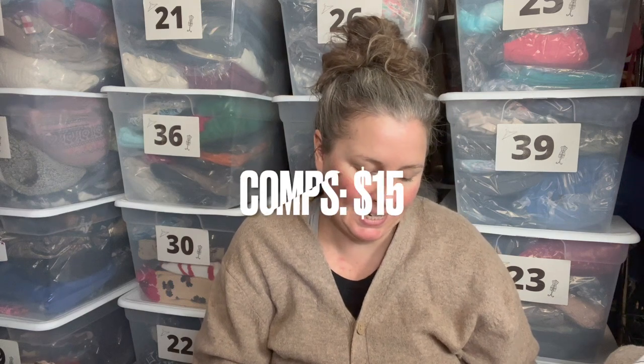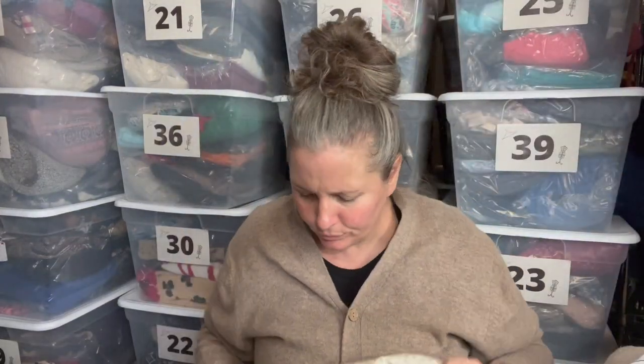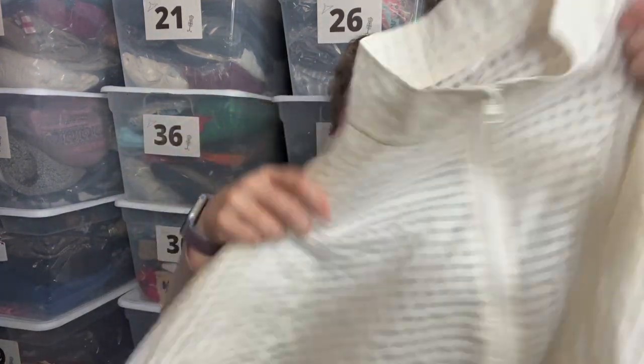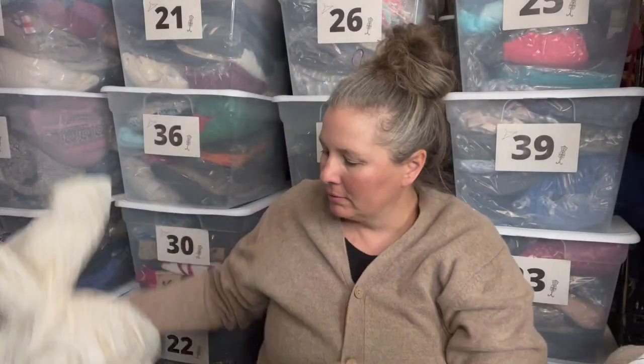This is fun because it was Fabletics and it still had the tag on it. It's Fabletics. It's a size 2X. And it is this cream colored or super pale yellow. I can't quite tell from the stock photos, but it's this checkered semi-sheer kind of windbreaker jacket. And these were doing pretty well in the resale market, and it looked to be in really nice condition.